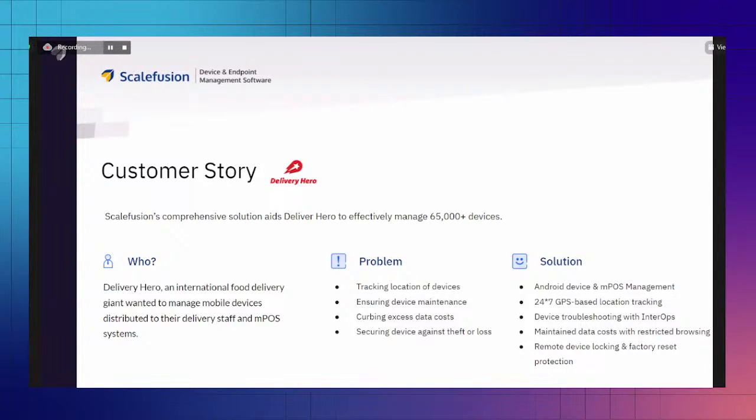Last but not the least, the devices that are enrolled with Scalefusion could be remotely locked. We could factory reset the device, and in case the device is stolen, we could enforce factory reset protection to ensure that the device is not misused. So this is the customer story for Delivery Hero.